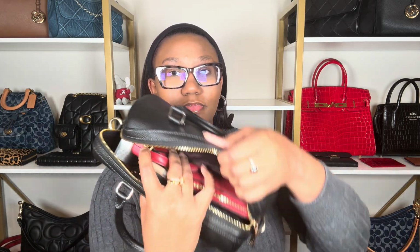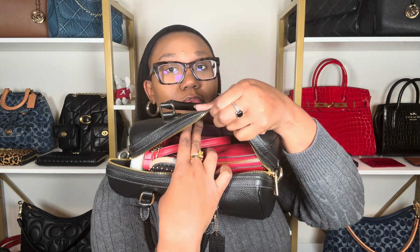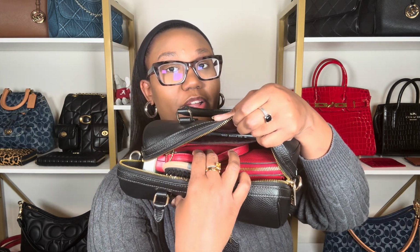Now, I will say I am currently recording on my phone. And for phone reference size, I do have the iPhone 15 Pro Max, and it fits beautifully inside. I wish I could stop recording and show you, but it literally can fit back here. Whoops. Well, not in the pocket, but literally back here behind the Nolita 19. But you guys, once again, so much space in this bag. Go ahead and grab you one.